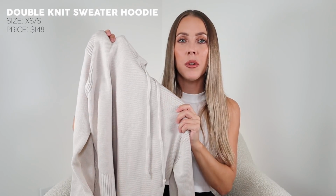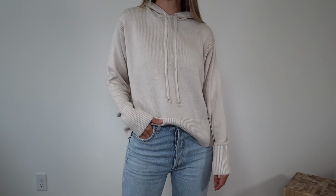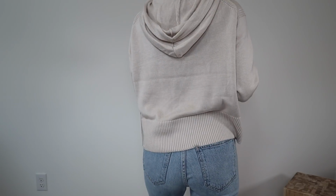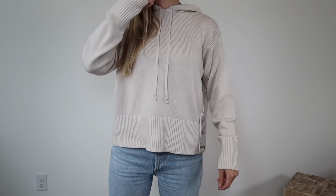The next one is the double knit sweater hoodie. So this one is the exact same as the last one that I just shared with you. It just has a hood on it. But for some reason in this extra small, this one fits a little bit better. Maybe because it's paired with a hoodie that I'm okay with the oversizedness, because honestly, pairing this with a pair of jeans and some heeled booties is my type of elevated casual look.